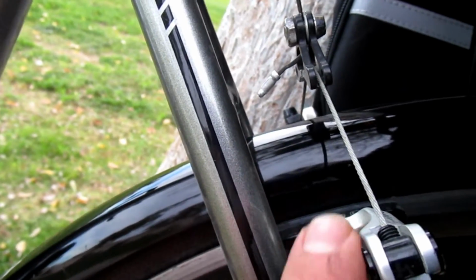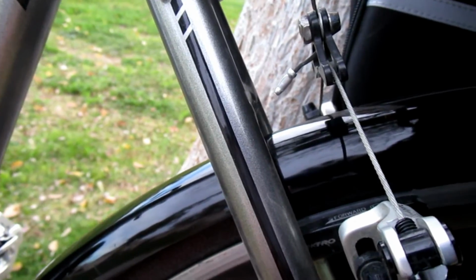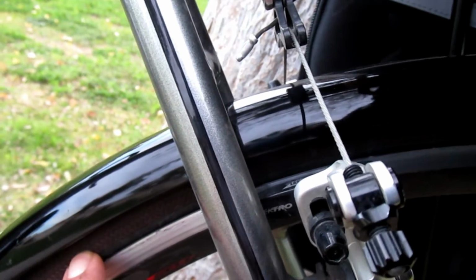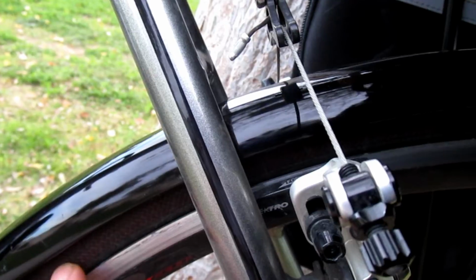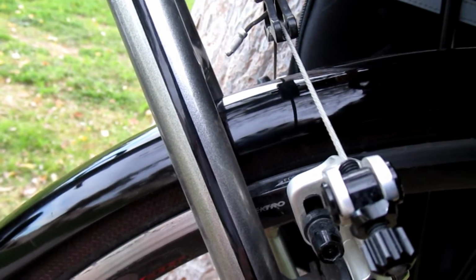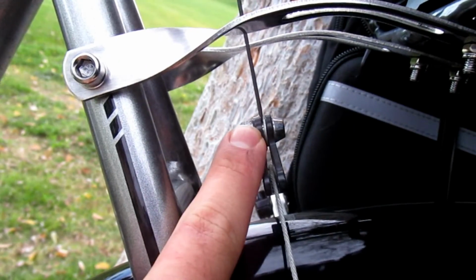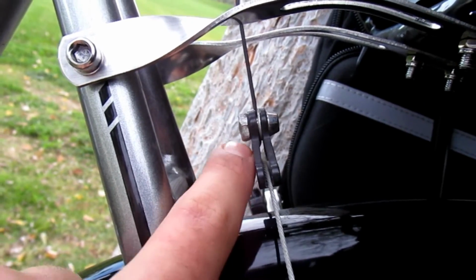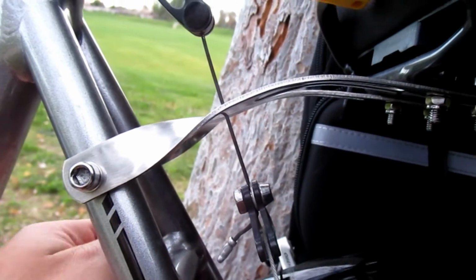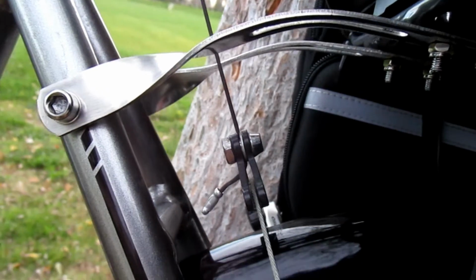I kind of like the length here on the cables. This way I can remove the rear tire even when it's fully inflated. I noticed that if I have it any tighter, it's really difficult to get the tire on and off. At the same time, I could have adjusted this guy to make this a little bit shorter. I do have some cable length here, but I like to keep it nice and tight. Otherwise, the fender's been working pretty good. No other problems at the moment.